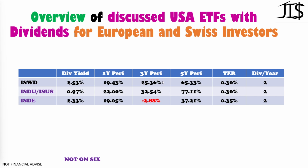Only since the inception, it performed 100% less than the ISDU one. So in that regard, it's not that great, but the past 5 years, it's keeping up quite well compared to the USA market. So yeah, also better diversification for me, more companies.